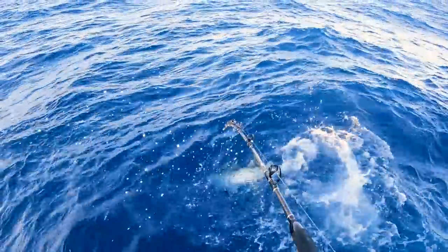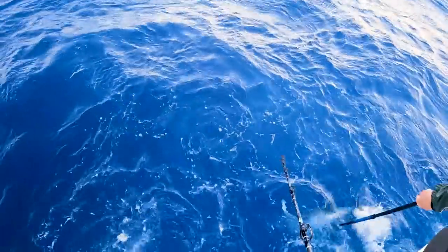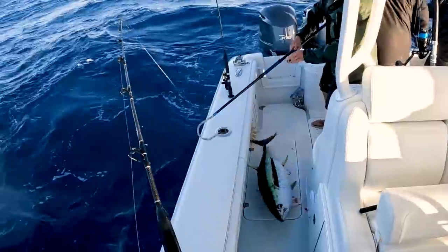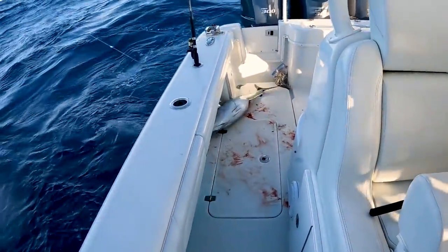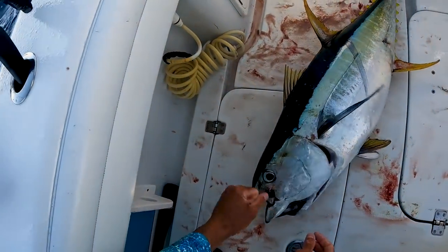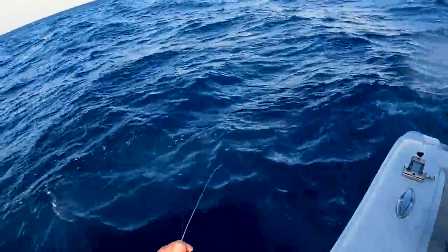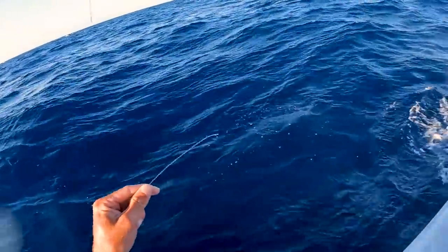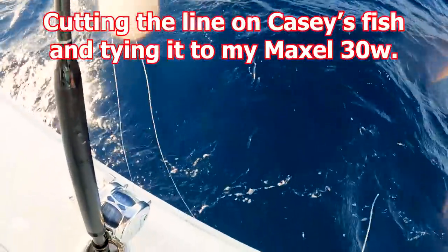Oh no, I hate those head shakes. Just keep the chum going. Oh, that's why Casey gets them. He's got the weight and the muscle. Nice one. That bat's right down there. Look at that thing. We can definitely hand line this. No, you've got a hand line, I'm gonna tie. Nice and easy. Let me know if he starts taking it.